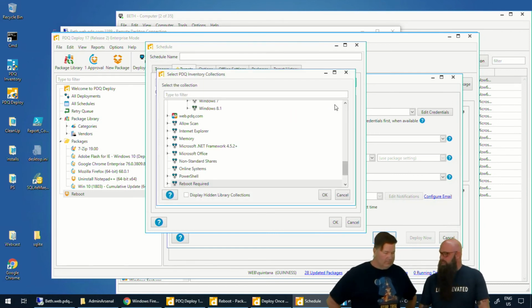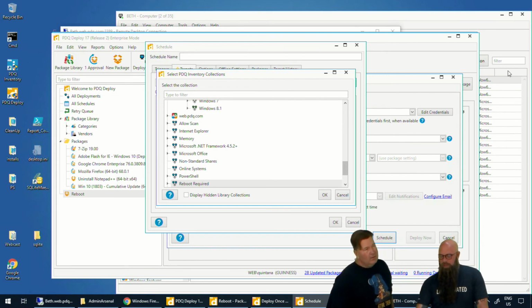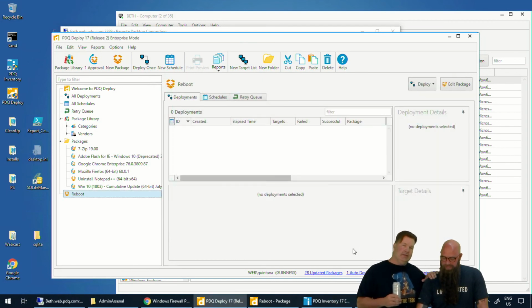And you can run this throughout the day, or you can run it every night. That way, if we say a scan is needed or a reboot is needed based off of a scan, then it gets rebooted. When I schedule that, I like to think about the end users.